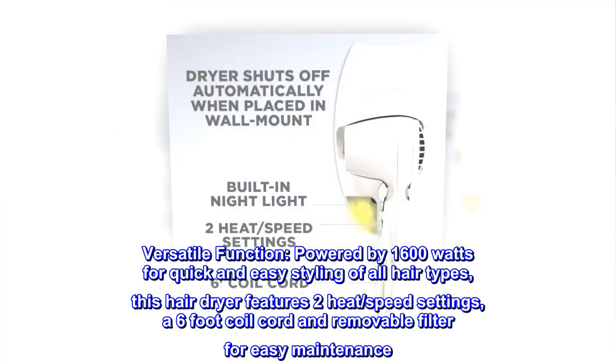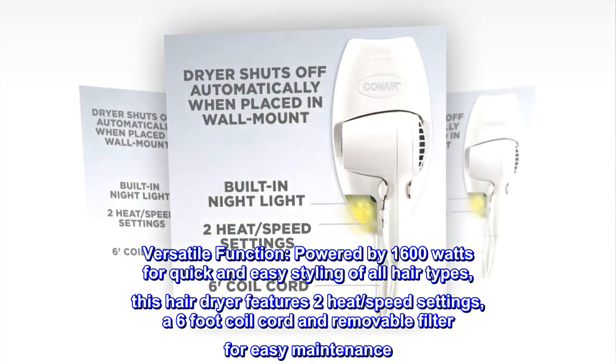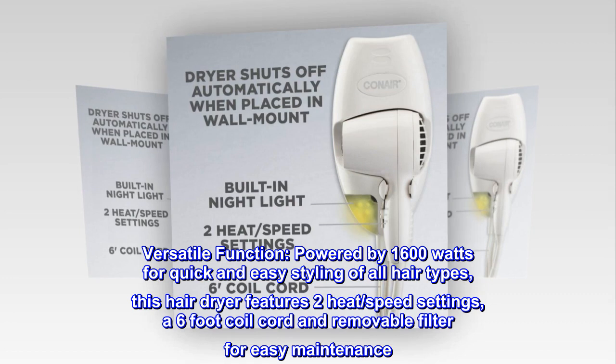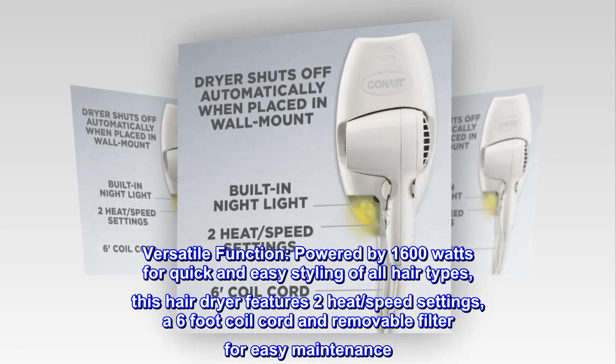Versatile function. Powered by 1,600 watts for quick and easy styling of all hair types. This hairdryer features 2 heat, speed settings, a 6-foot coil cord and removable filter for easy maintenance.